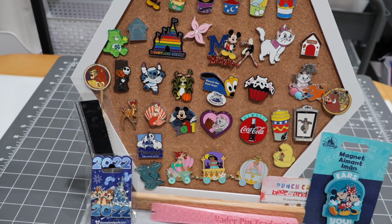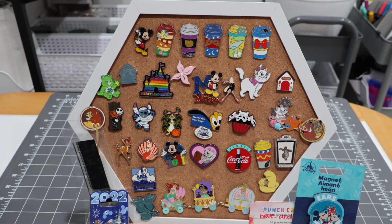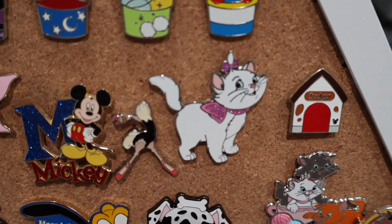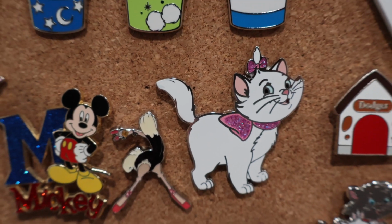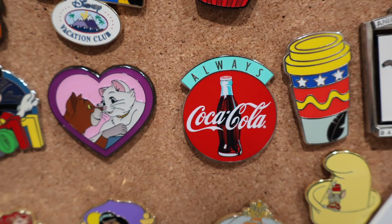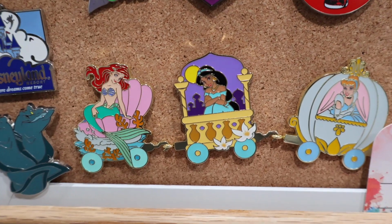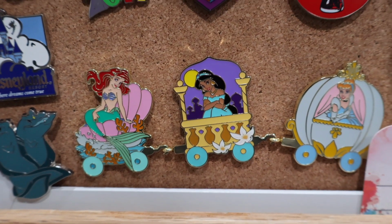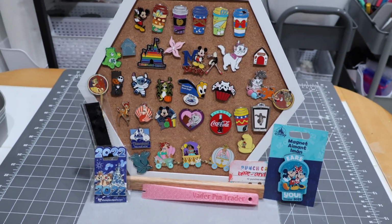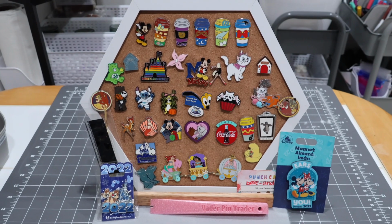I think that today is another day where I'm going to have a hard time trying to pick a favorite, but if I had to at least narrow it down, I could narrow it down to Marie, because goodness gracious, she's just a cutie and a beauty. And also this Coca-Cola pin because of the memories that I feel when I look at that pin, and then the Princess train set because I'm so pleased with their beautiful little faces. Like I said, real picky about my princesses' faces, and that train set, they've got some good looking faces. So there we have today's pin mail haul.